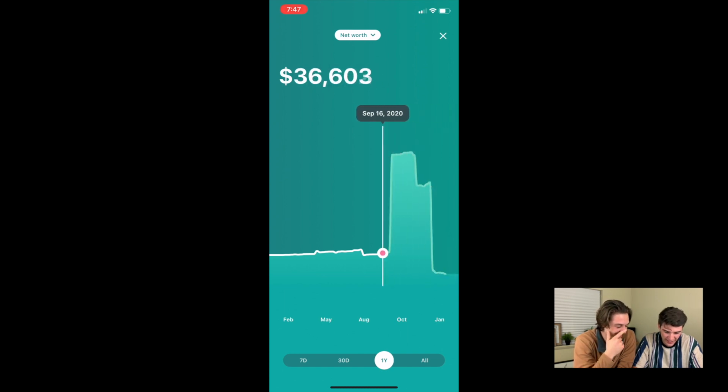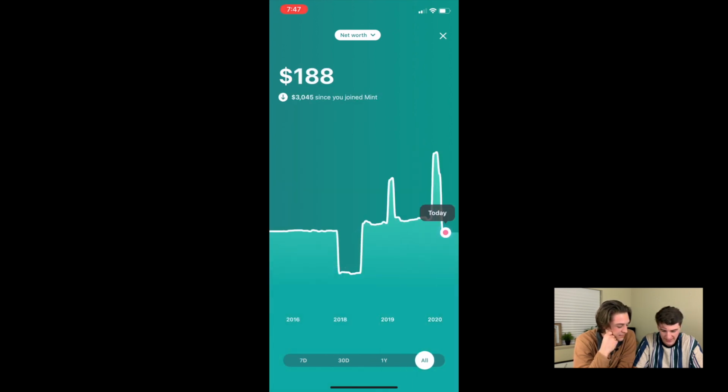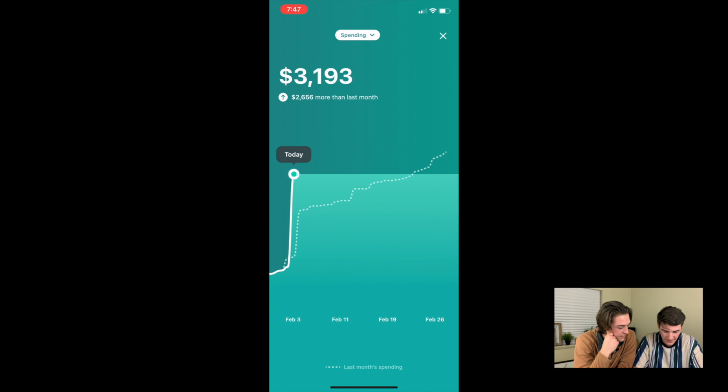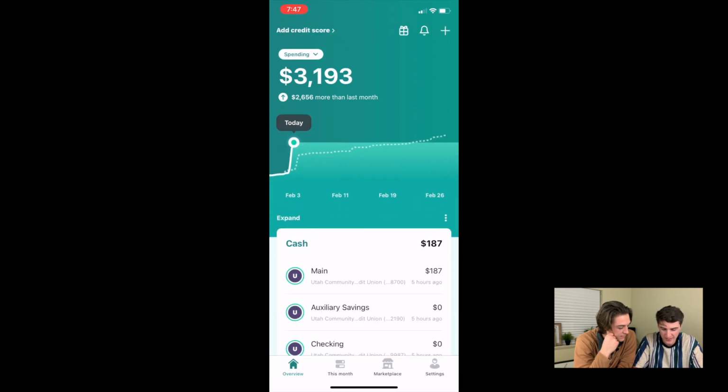But so it gives you a great overview of your net worth, and you can change that from 7 days to all time, a year, anything that you'd like. You can also see your spending habits right here on that exact same graph. And that's a super awesome feature. Right here, you can also add a credit score. So it can just show you what your credit score is up there at the top.